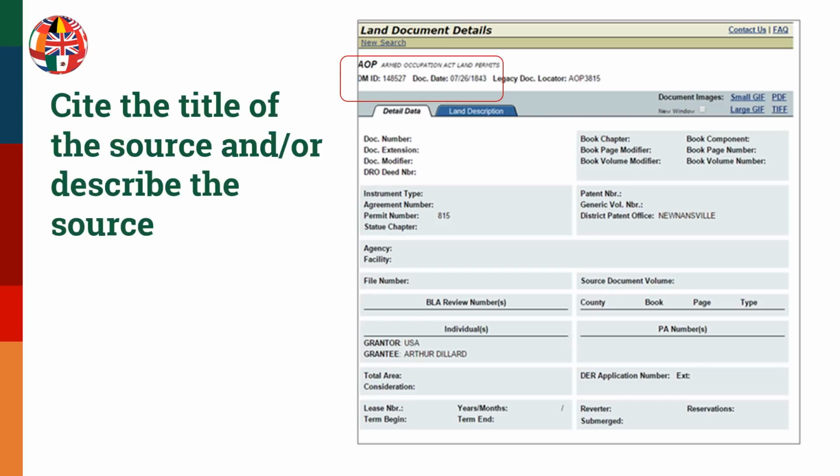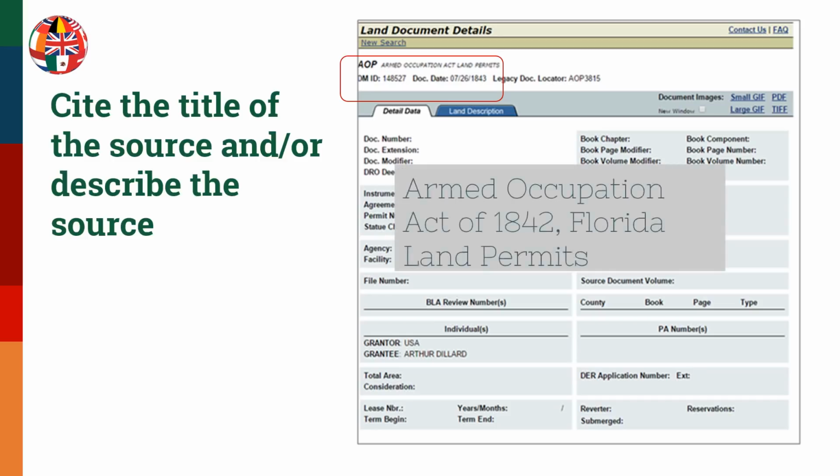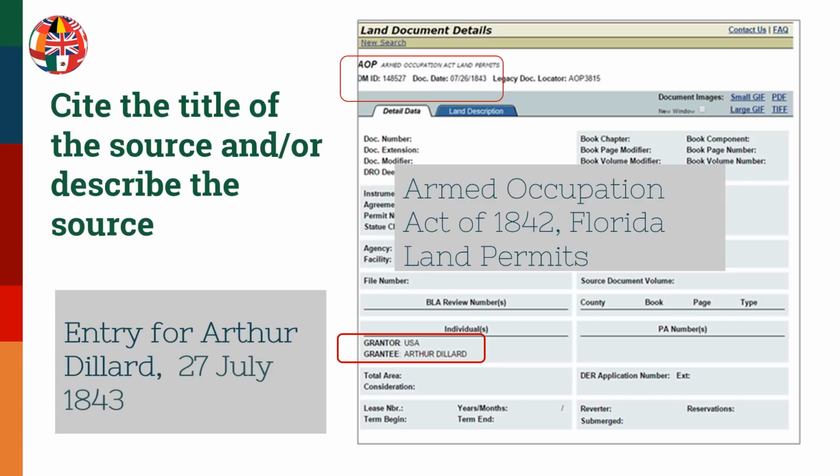In this example, up at the top left-hand corner, I have a title. This is the Armed Occupation Act Land Permits, and I have the individual that is described in this source. It's an entry for Arthur Dillard, 27 July 1843. So in this example, I have both a title of the source and I have a description of the source.